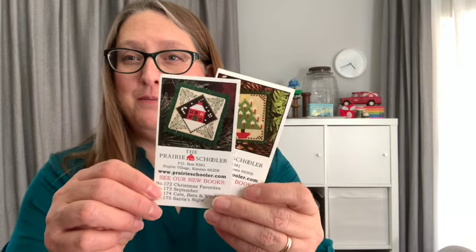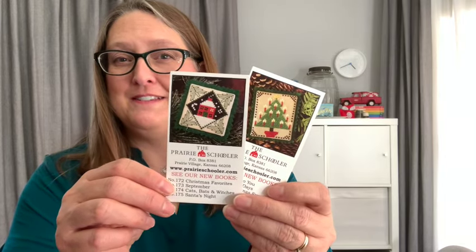But sometimes they'll throw some needles in my bag. This last time I ordered, they put in, what do you call it? Like a floss. It was a hand-dyed floss. And then sometimes I get these little things from Prairie Stitcher, some little patterns. So it's always fun to see what fun little thing they will tuck in.